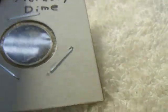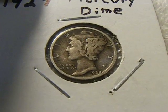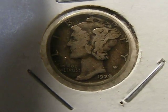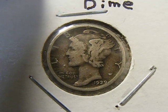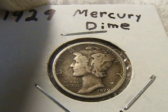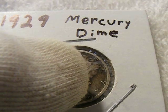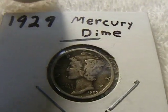This is the coin that I love the color on. Look at that color. I don't know how dark this is going to show up. My camera's junk. But that dark color with those highlights, like especially up here in the wing. And this is a 1929.